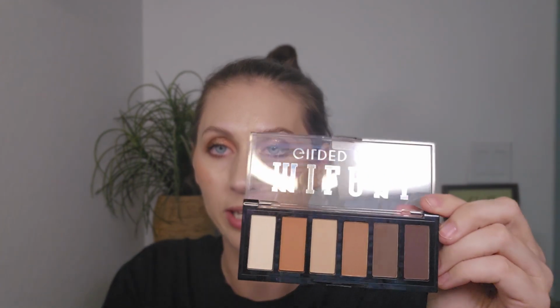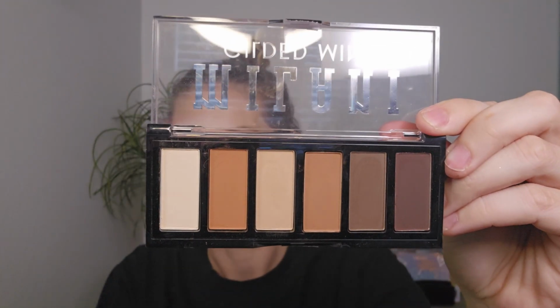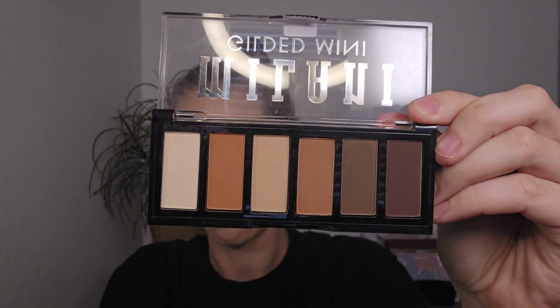Excuse me. Got a little tickle there. This is the Milani Whiskey Business palette. So this one I've taken with me traveling. It is a great little travel palette, with it being all matte. Here is my beef, if you will, with this one.